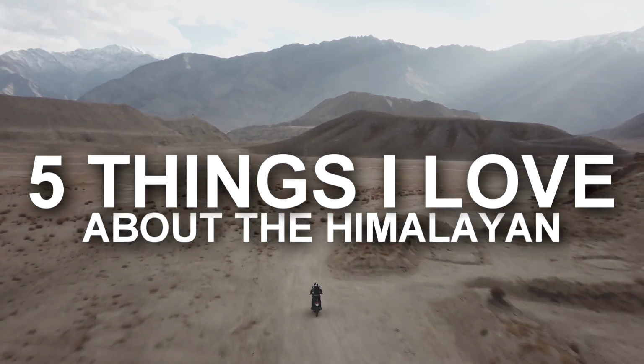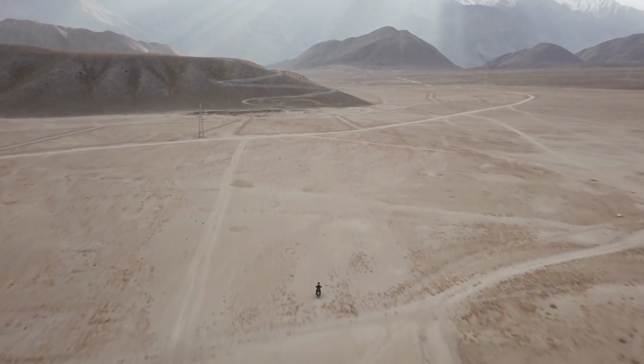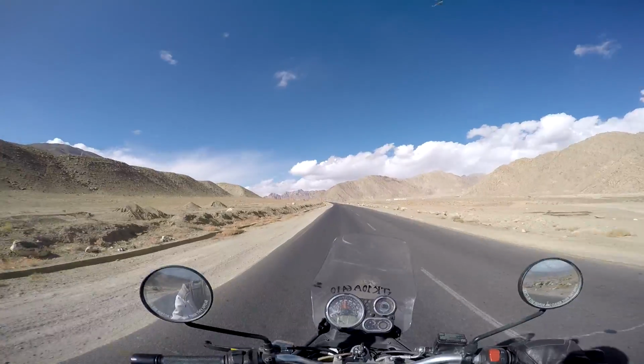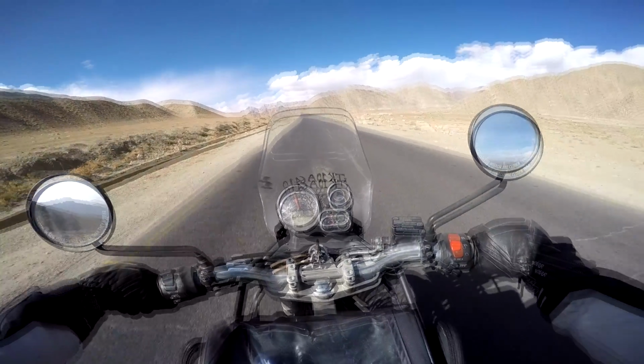Well, here are the top 5 things that I love about this bike, and top 5 reasons that you yourself should go and buy one if you don't already have it. If you have one, you should keep it. Okay, so the first thing that anyone would like about this bike, and the first thing that draws your attention to it, is obviously the price. It is such a well-priced motorbike.